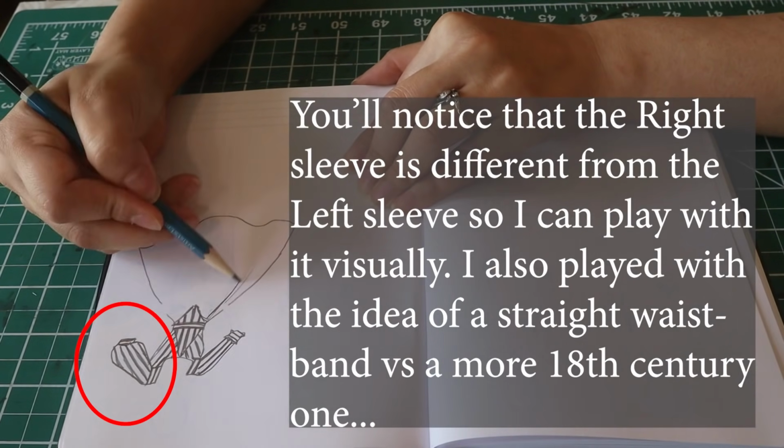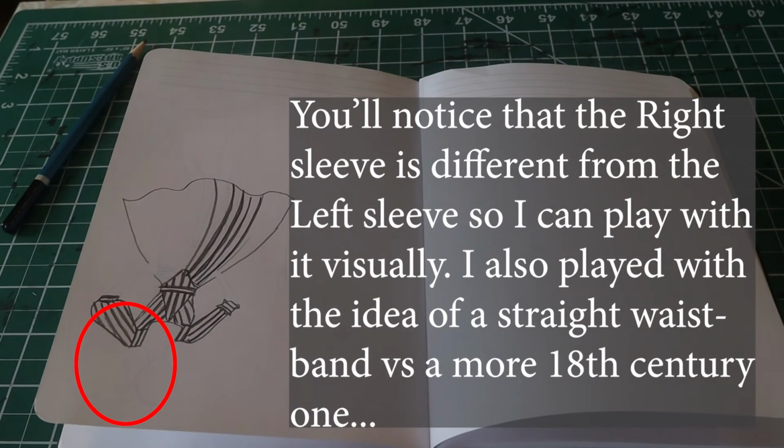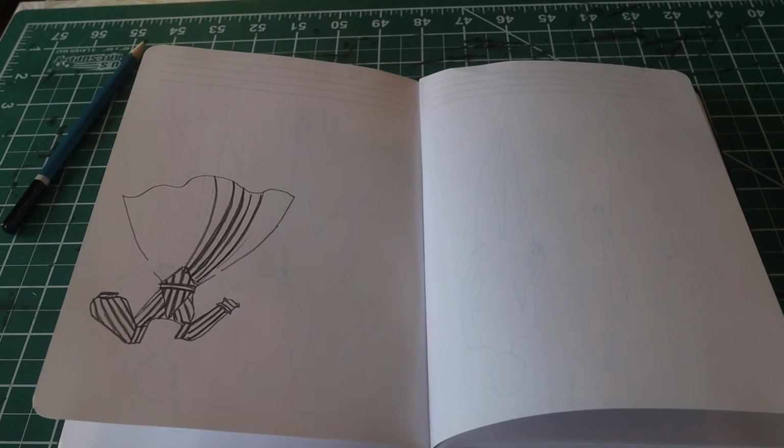You'll notice that all of my house dresses have this loose bishop sleeve thing going, and I wanted this dress to be the same just because it's more comfortable for me personally. I believe that if you're going to sew an outfit for someone, you sew it for that person and make it customized to that person's likes and dislikes.